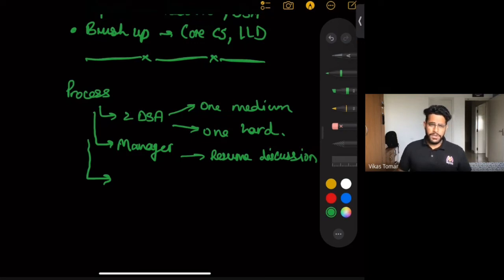Then again, the HR round had standard questions: why Myntra, why are you leaving your current company, what are your salary expectations, and stuff like that. Same thing, pretty standard HR stuff.